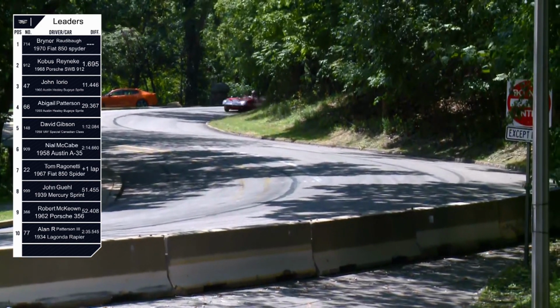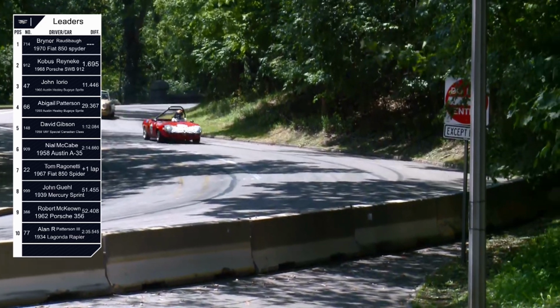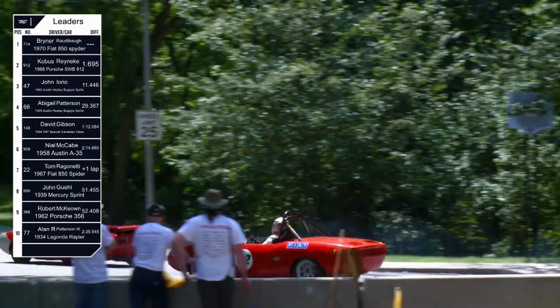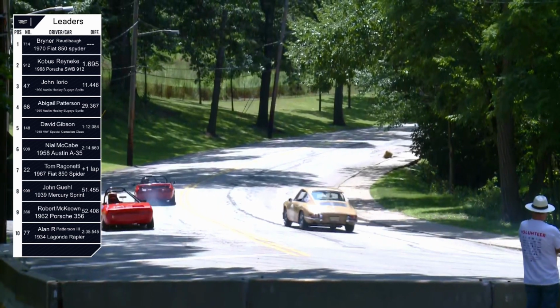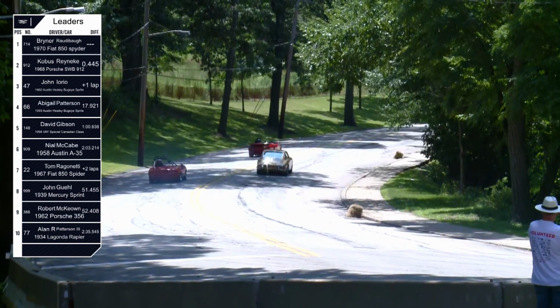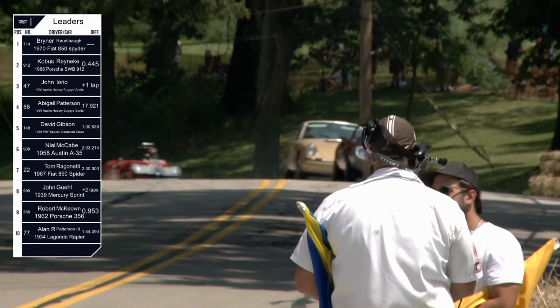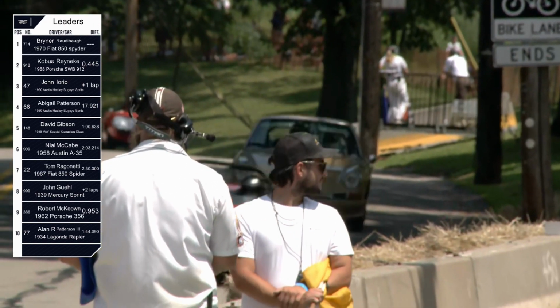Here's a shot as we come into turn 20, and there's those 2 Fiats. 714 makes quick work of getting to the inside, but that 912 is going to need a little bit more space, and off they go. Really clean racing, very well done, all of those competitors.